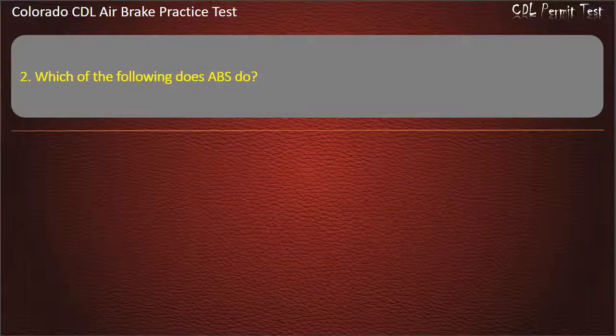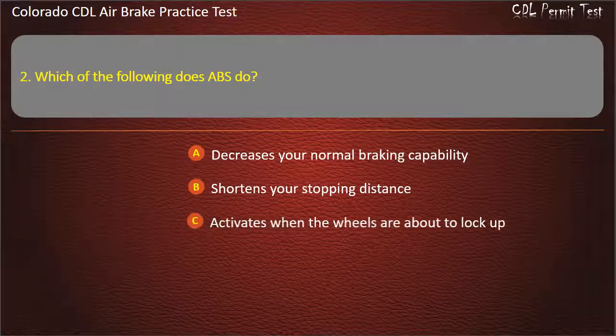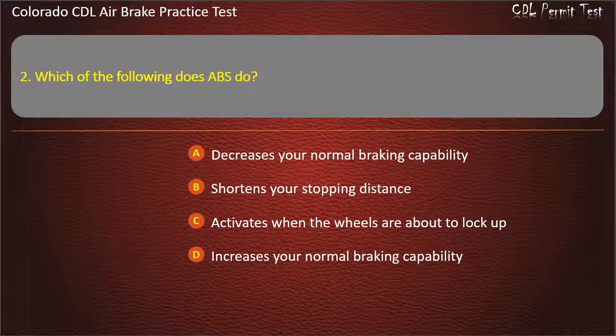Question 2. Which of the following does ABS do? Decreases your normal braking capability. Shortens your stopping distance. Activates when the wheels are about to lock up. Increases your normal braking capability. Answer. Activates when the wheels are about to lock up.